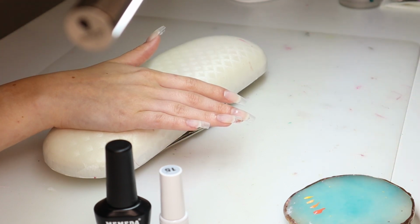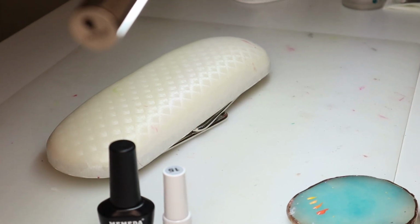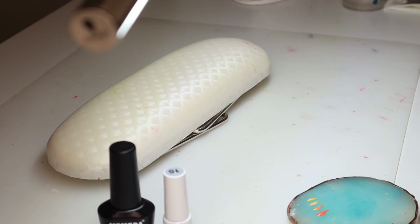Is that the color palette? Yeah, looks okay, pretty. Okay, good. Do you have a little bit of a lighter yellow? Let's see. If not, I can just mix it with white.